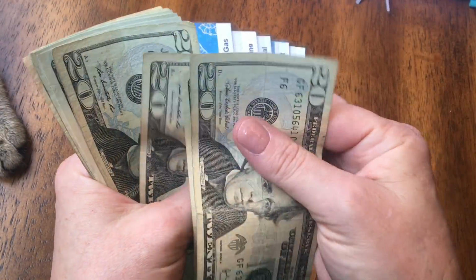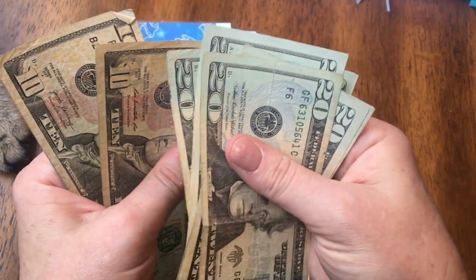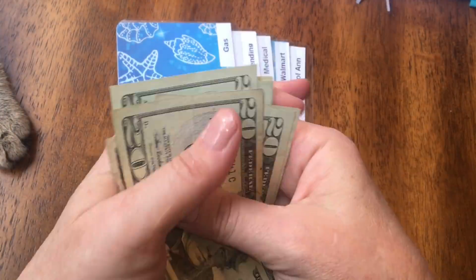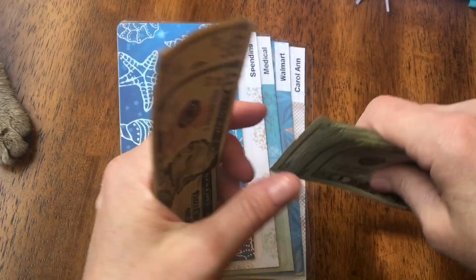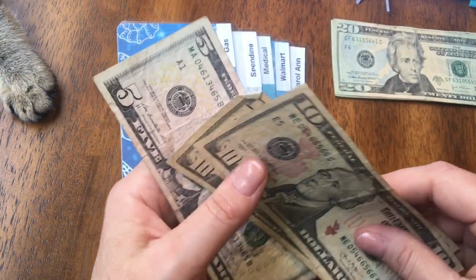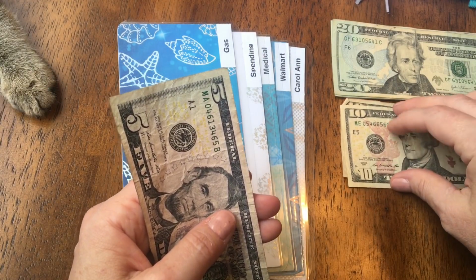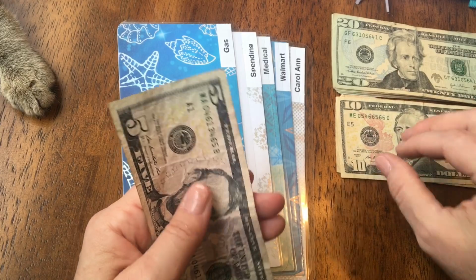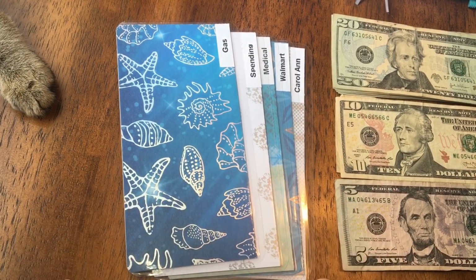20, 40, 60, 80, 100, 120, 140, 160, 170, 185. So $185 for the week. And speaking of Our Budget Life, I did get my trackers in the mail, so I am going to grab those real quick so I can swap out the plain paper trackers that I have in here now with some thicker cardstock.